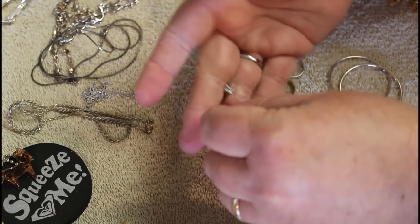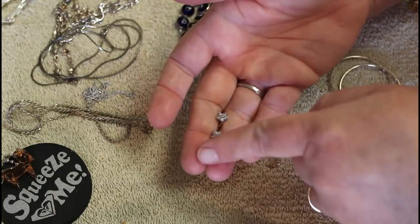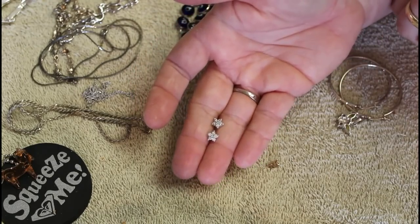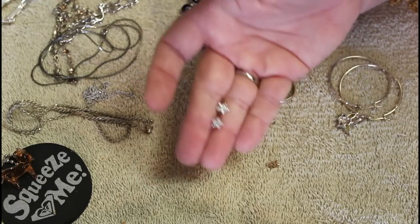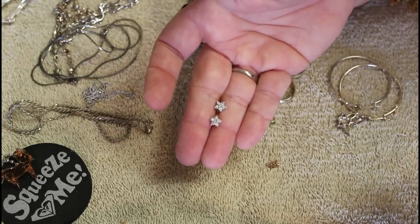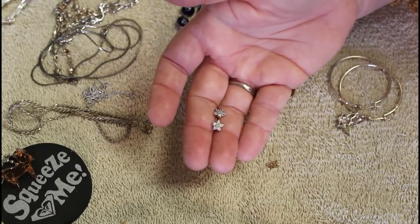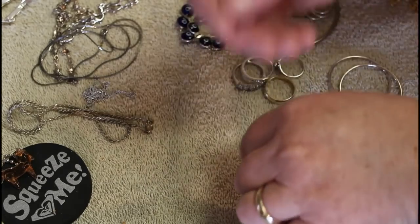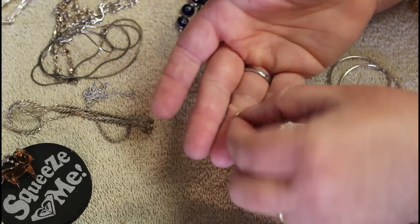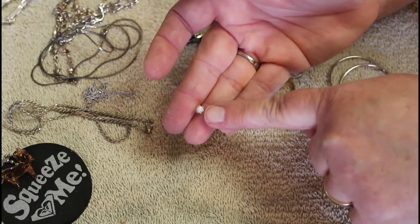Let's see if I can get them. Little studs that say they're 925, but under a loop, these don't look like rhinestones. They look a little cloudy. They look like diamonds. So we're gonna test those. This is 14 karat, this little stud with a little, look at this little opal. Look at that little opal.